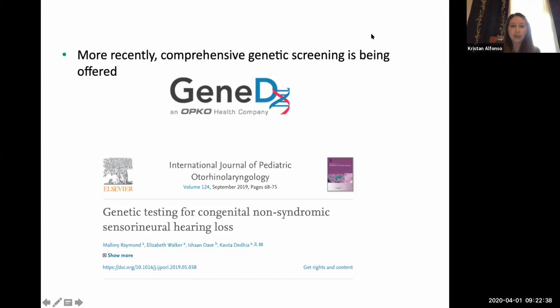There was a study that came out last year out of our institution looking at using these kinds of comprehensive screens for patients with non-syndromic hearing loss, and it can help in up to 60% of cases to lead to a diagnosis.